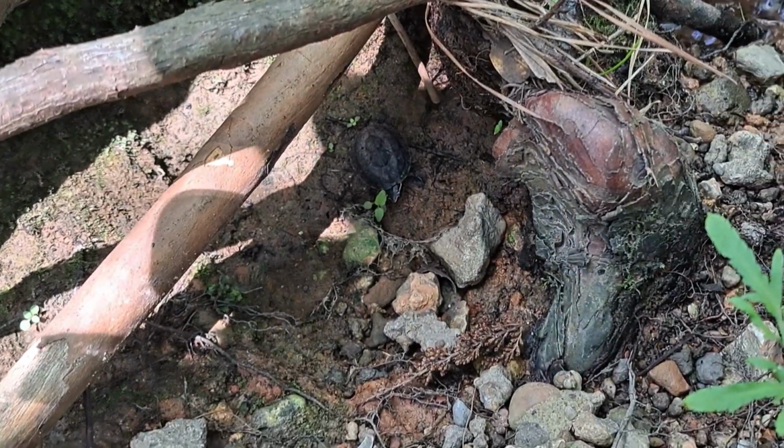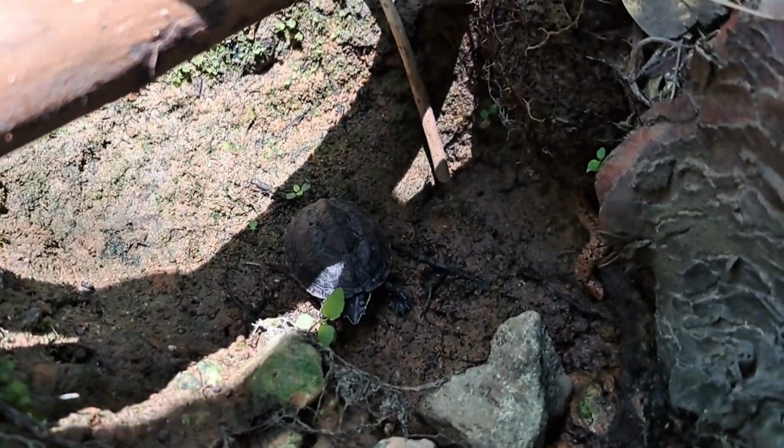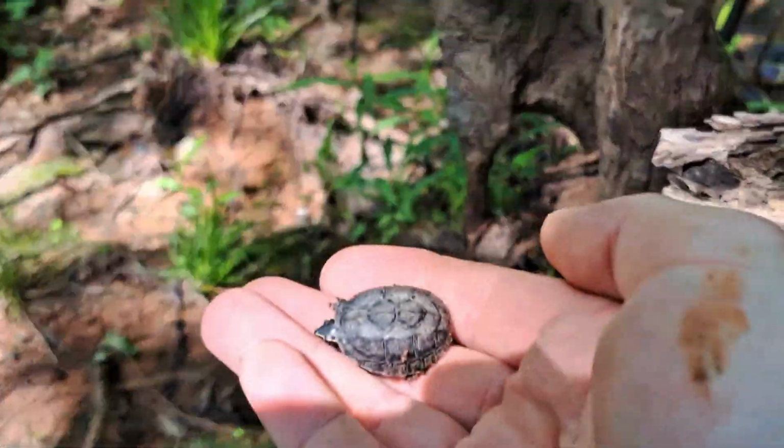All right, so I was just sitting here in one of my favorite water snake spots, and I saw something that's pretty cool. Check it out. We have an itty bitty baby turtle right here. Tiny. Look at this.